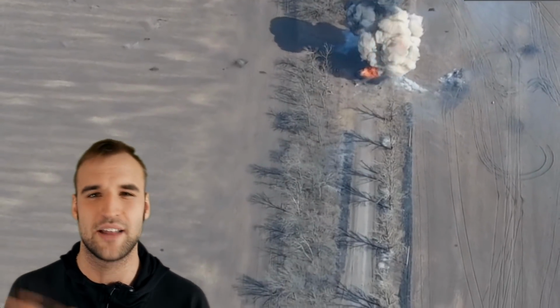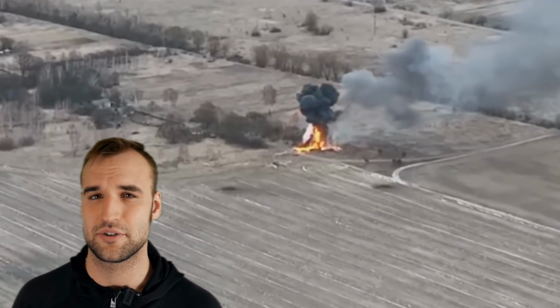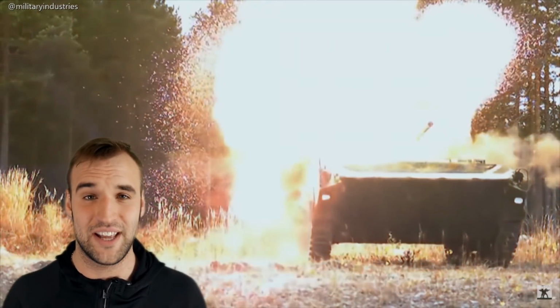For example, Javelin, the whole system costs about $200,000 to $250,000. That includes the shot and the weapon. Then we have the NLAW. The weapon and 1 round of ammunition cost about $40,000. Then we have Carl Gustav, the weapon and ammunition, about $23,000. And that doesn't have laser guidance.